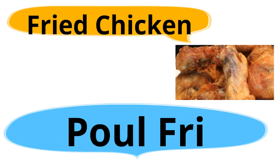Fried chicken. Poule frit. Normally, Haitians will boil the chicken and then they'll fry it.